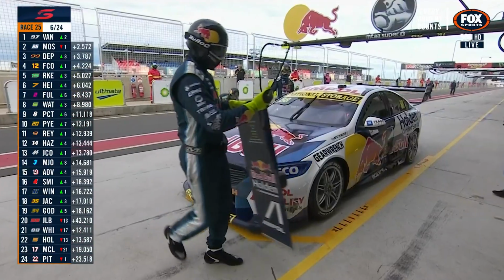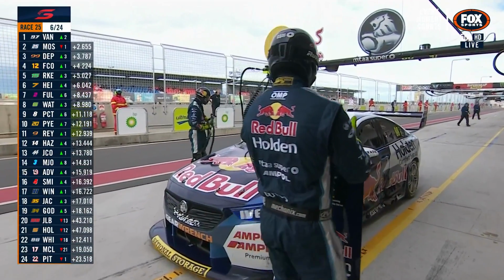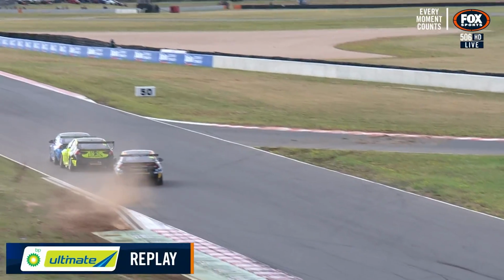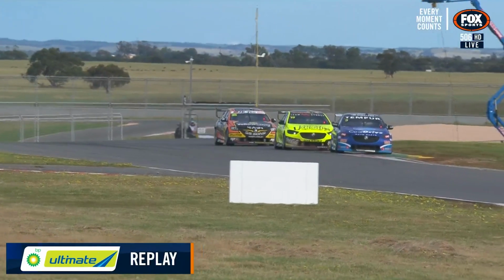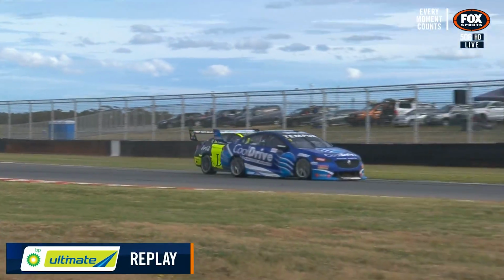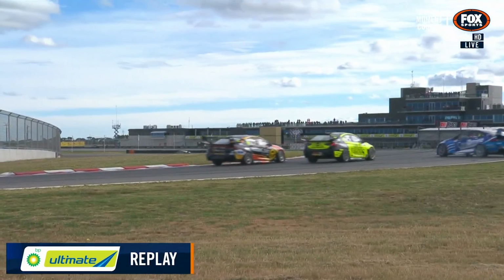3, 2, go. So he's showing 20 seconds as a stop, knowing 15 is a penalty, which means it's a 5-second stop. Not sure what they did in terms of tyres on that car. Two rears. Yeah, so that was a slower stop. Look at this. Alex Davison and Macaulay Jones. Nailed.